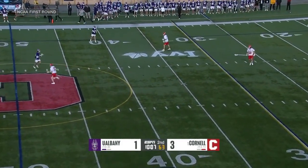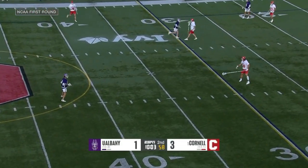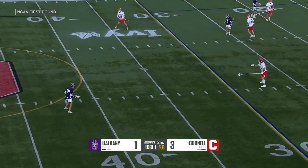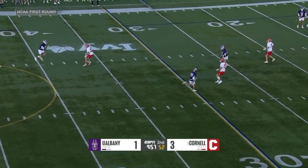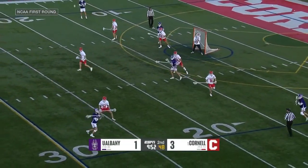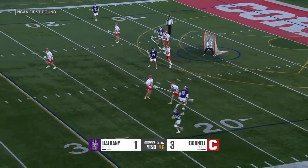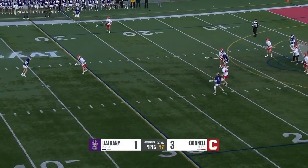Cornell, 7 turnovers in this first half. Uncharacteristic for what has been the nation's best offense this season. Very uncharacteristic, Jay, but when we talked to Coach Marr this week, he felt very confident going into this matchup. Obviously, they didn't win the first one, but he felt like they just got off to such a slow start that if they could get out to a faster start today, they could make this a game.